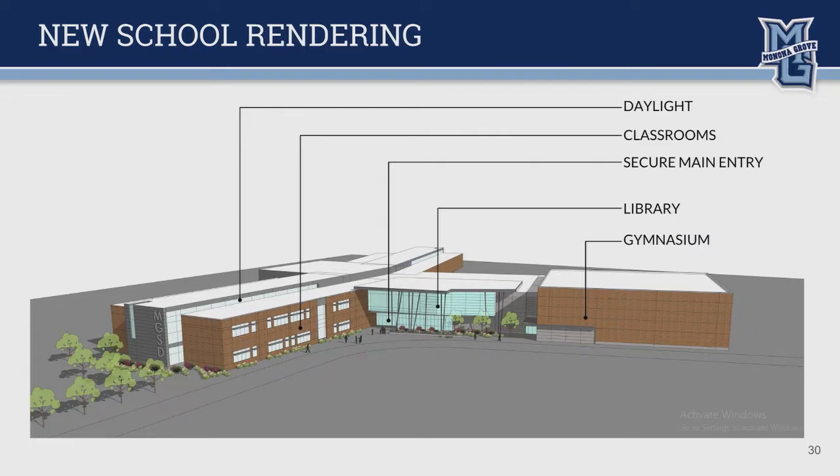This is a view looking from the west. So this is the drop-off that we talked about, and this is the main entry here. This is very preliminary. We had a couple of options that we reviewed with the core team, and this is the direction that we went. So when I say that it's preliminary, things are going to change here and there. The amount of glass up here will probably change.